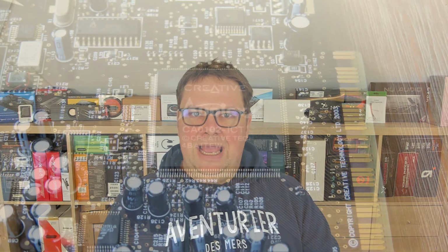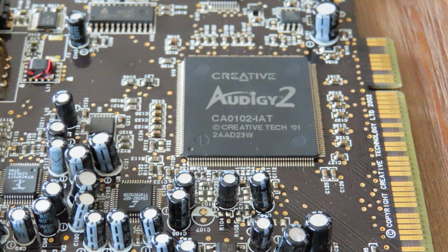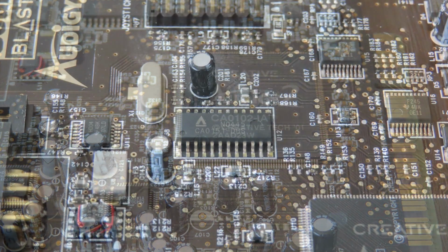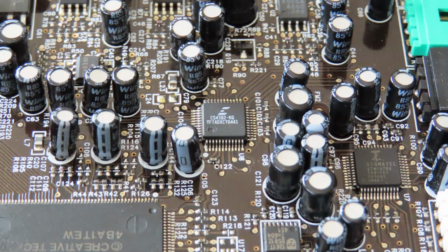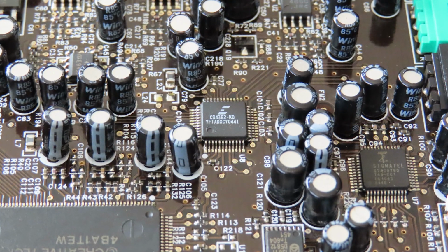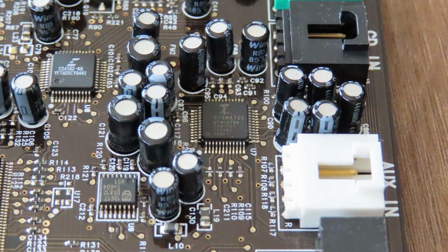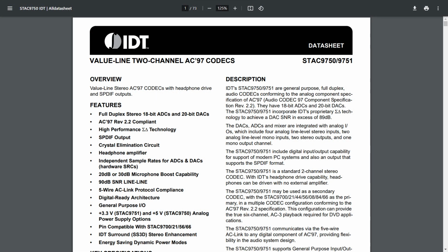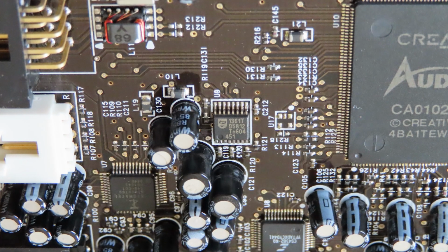And now for the revision of the Audigy 2. The Audigy 2 ZS has the same CA102 as the regular Audigy 2, albeit that this is the ICT version and not the IAT version. It has the same CA51 bypass chip. Also present is the same Cirrus Logic CS4382 DA converter. A bit better is the Sigmatel Stac 97 chip, which is the Stac 9750, which increases the AC97 compliance from revision 2.1 to 2.2. Also present is the same AD converter from Philips.